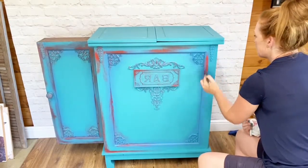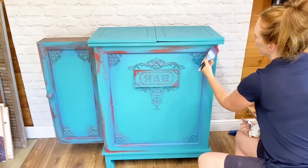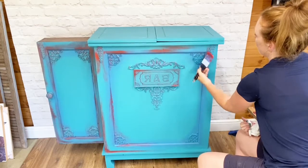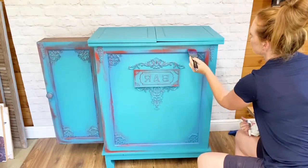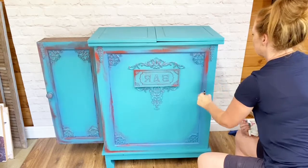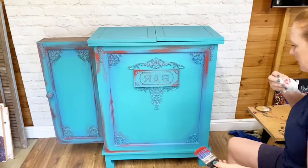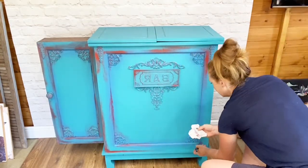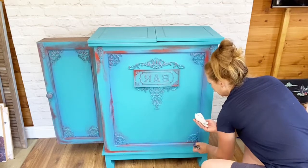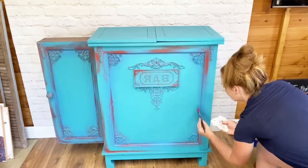So I'm going to go on the inside on this side. And I'm still going to just go across my mouldings. Okay, ooh, I need a fan on the go. And then let's come up here. Try and just get out of the way for you guys.